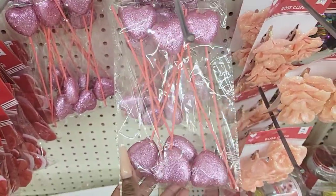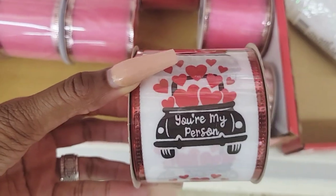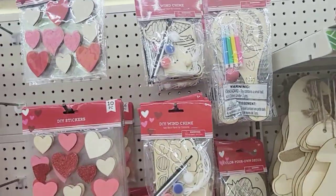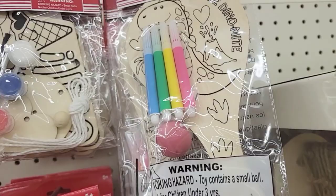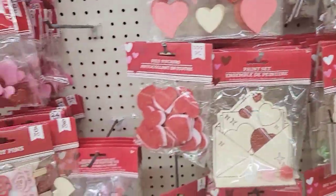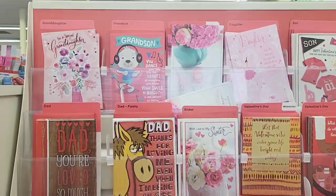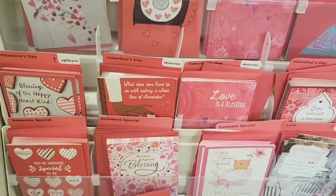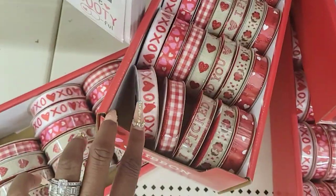these pink heart picks. They have ribbons, pink. And then they have this one, You Are My Person, which I think is really cute. Red, and this plaid one. And more DIY that you can get the kids involved. DIY wind chime. This paddleboard. And they have this display of Valentine's cards. They also have more ribbons here, X's and O's.